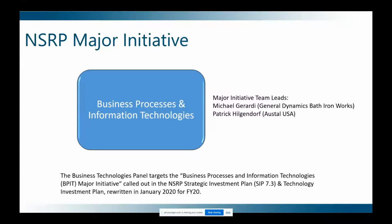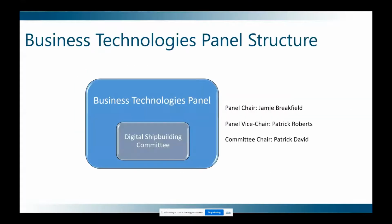And this is our target area for the Business Technologies panel. Next, we'll talk about the structure of the Business Technologies panel. As mentioned earlier, it does include the Digital Shipbuilding Committee inside the panel. I'm the panel chair. We have our vice chair, Patrick Roberts from SSI USA, and then we also have the Digital Shipbuilding Committee chair, Patrick David from SSI USA.